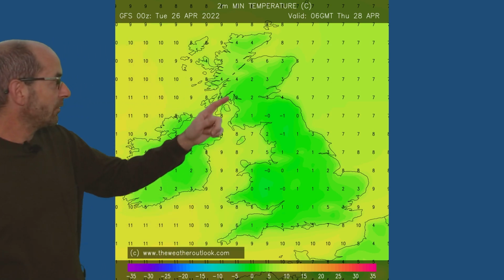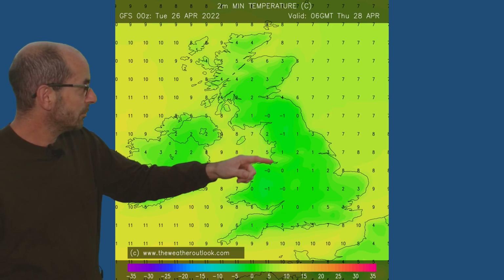Taking a look at the temperatures through the course of the week, just some sample charts here actually from the GFS model. 06 GMT, Thursday the 28th, these are minimums, down to or slightly below freezing point in places, a widespread frost. So even in parts of southern Britain, the potential for frost is continuing. Not good news for gardeners and farmers, I think. During the days, there will be some fluctuations.